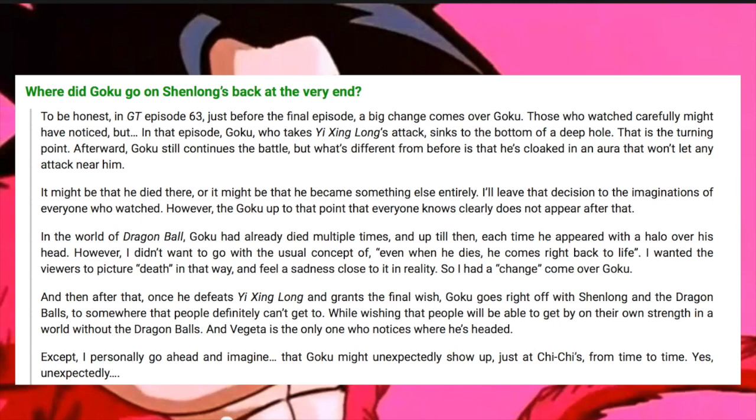Those who watch carefully might have noticed, but in that episode, Goku, who takes Yi Xinglong's attack, Omega Shenron, sinks to the bottom of the deep hole. That is the turning point. Afterwards, Goku still continues to battle, but what's different from before, he's cloaked in an aura that won't let any attack near him. It might be that he died there, or it might be that he became something else entirely. I'll leave that decision to the imaginations of everyone who watched. However, the Goku to that point that everyone knows clearly does not appear after that.